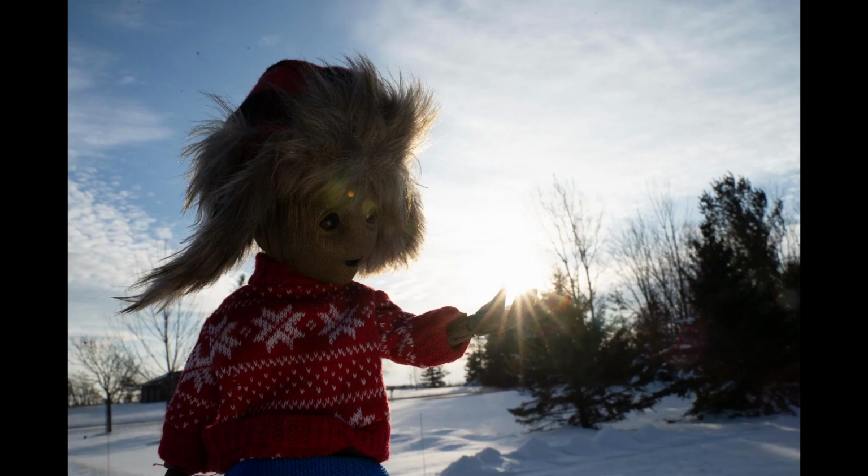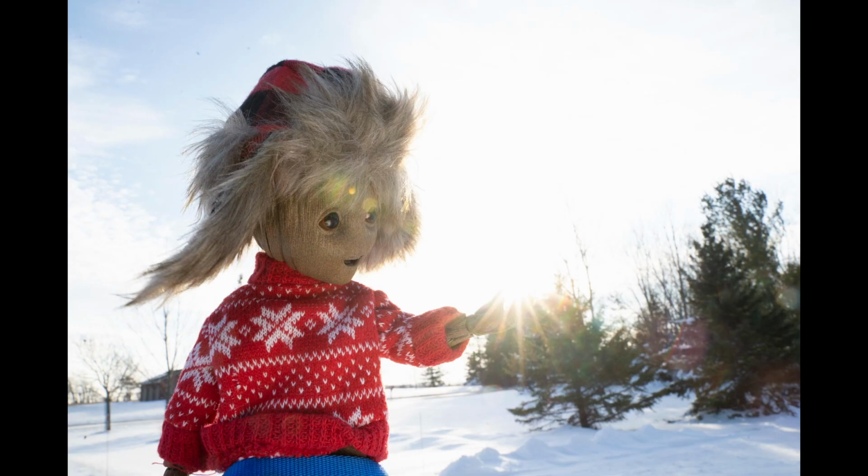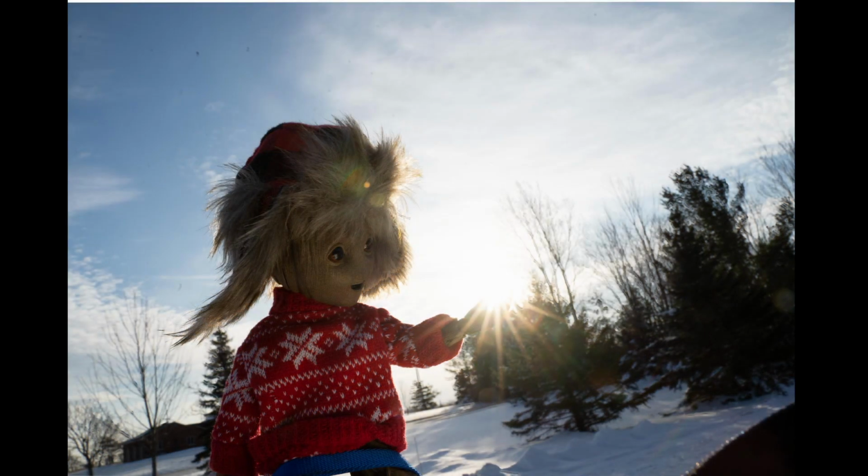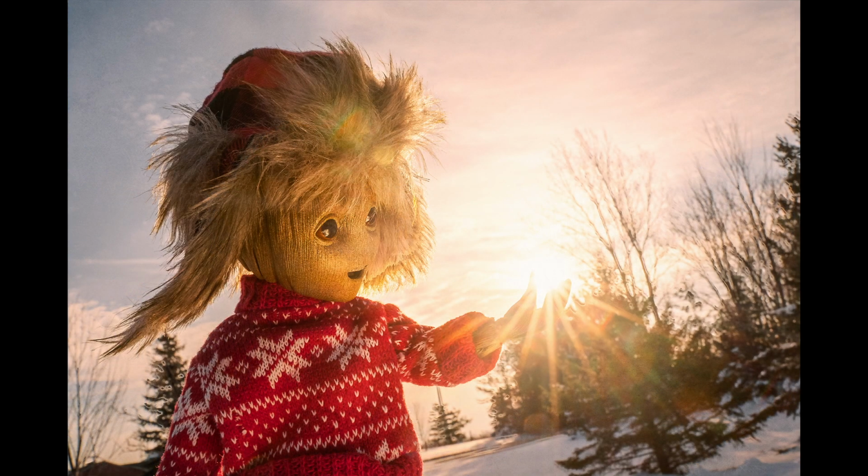I had to use HDR, which is a combination of using multiple exposures to combine them into one shot to get the range from the shadows of Groot to the sunlight, but I think it was worth it and everything turned out magical.